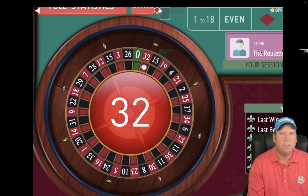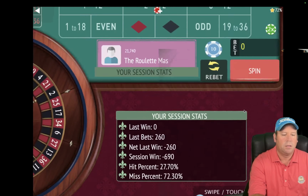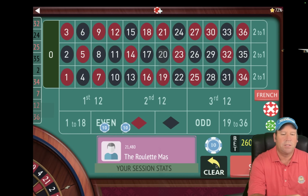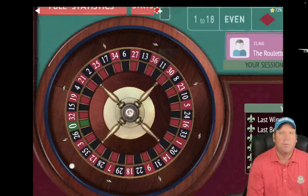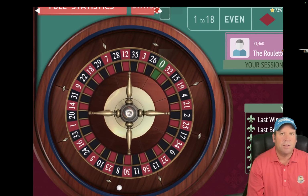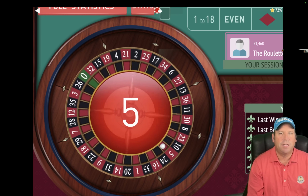Okay, that's a 32 red. And that's another loss. So we're currently minus 690, so we still have plenty of bankroll left. We're going to increase again. Now we'll have 140 on each, and we're 7 minutes and 6 seconds in. Still have lots of time left to leave a winner.